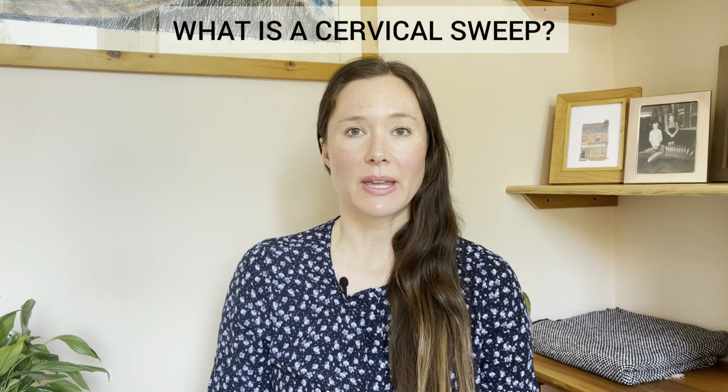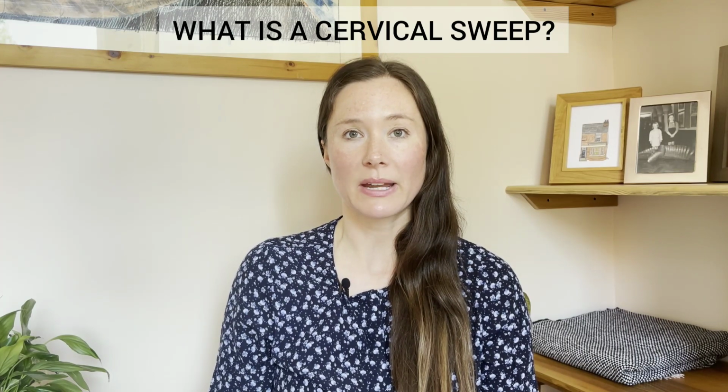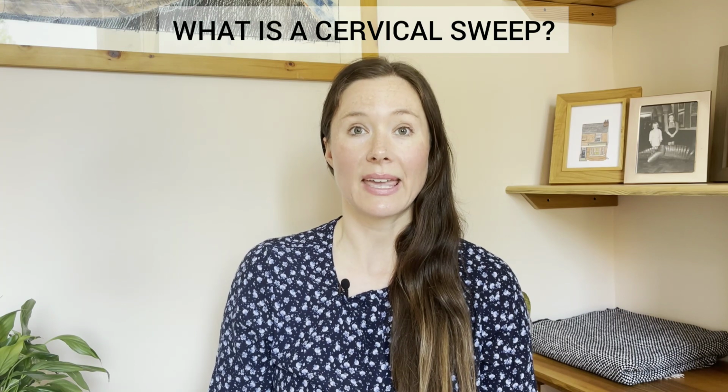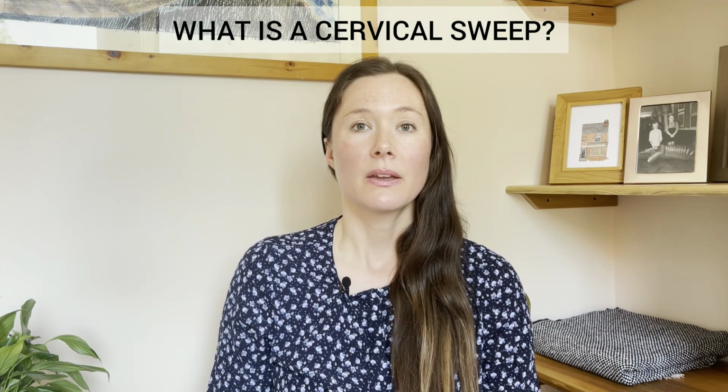A cervical sweep is also known as a membrane sweep or a stretch and sweep, and they're carried out to kick-start your labour. Normally cervical sweeps are offered after 38 weeks of pregnancy, but they're usually offered to you at your 40-week antenatal appointment and your 41-week antenatal appointment.